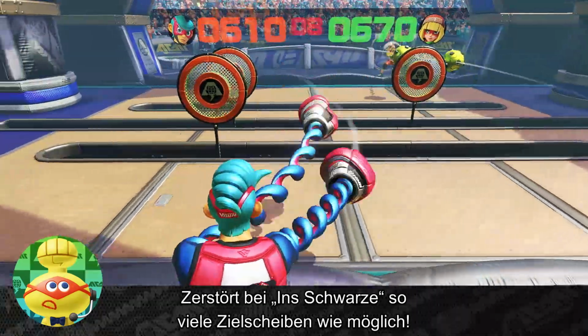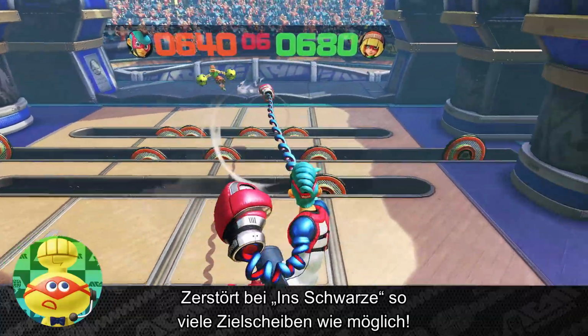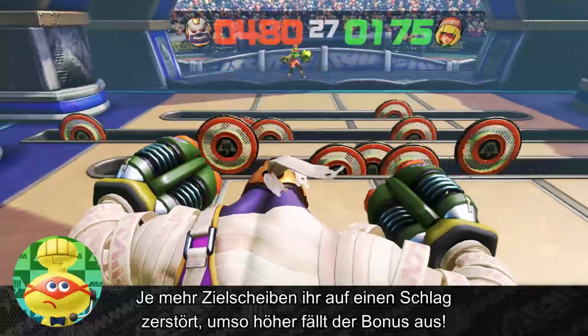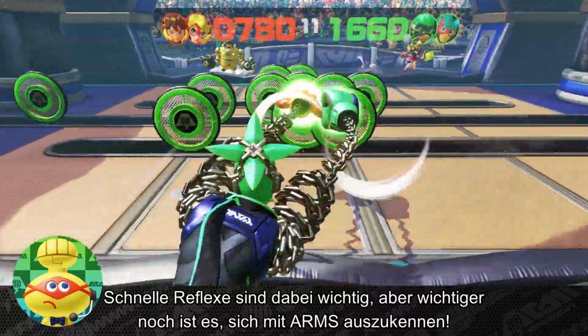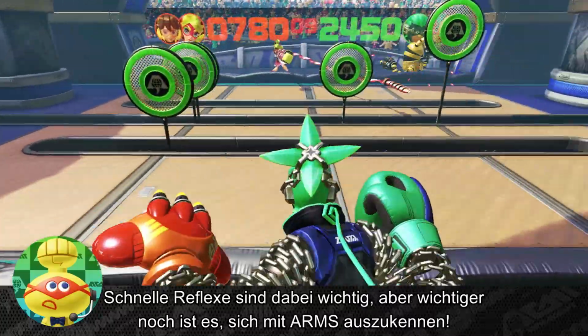Break as many targets as possible in Skill Shot. The more targets you break simultaneously, the more bonuses you'll receive. Quick reflexes are important, but mastery of arms is paramount.